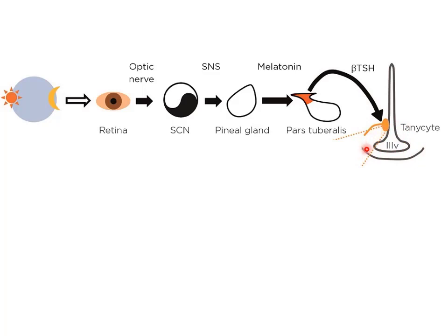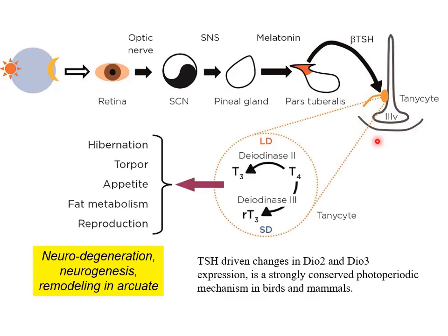It seems to get to the hypothalamus probably by a little bit of retrograde blood transport from the portal blood vessels, but also via tanycytes, which are specialized ependymal cells which have long projections down towards the median eminence. The role of TSH within the tanycyte seems to be to control the levels of T3 and reverse T3. T3 being the active thyroid hormone, reverse T3 inactive, T4 being derived from the thyroid gland itself. So what the TSH does within the tanycytes is control the activity of deiodinase 2 or deiodinase 3. So controlling the relative availability of T3 or reverse T3.